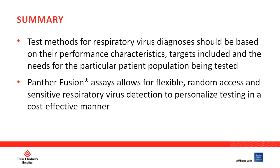It's really important to remember that these test methods that we're using now for respiratory virus diagnosis need to have very, very high performance characteristics, and need to include all the targets that might be necessary for our patient population. And with the flexibility of the Panther Fusion, the random access capabilities and the performance characteristics, we have been able to do the type of testing that we need for the different types of patients in our hospital system, and do that in a cost-effective manner.